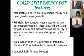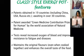That is why they always tell you, when you cook with the pot, keep the lid on, because the energy pot has this technology in it. Okay? And inasmuch as this technology has been researched by the Chinese for over 5,000 years, Long Reach has done their own R&D on these products for over 10 years. Like I said, just for this technology, they have patents in 19 countries, and they are still awaiting approval in another 30 countries. And by the way, this could be updated anytime soon.